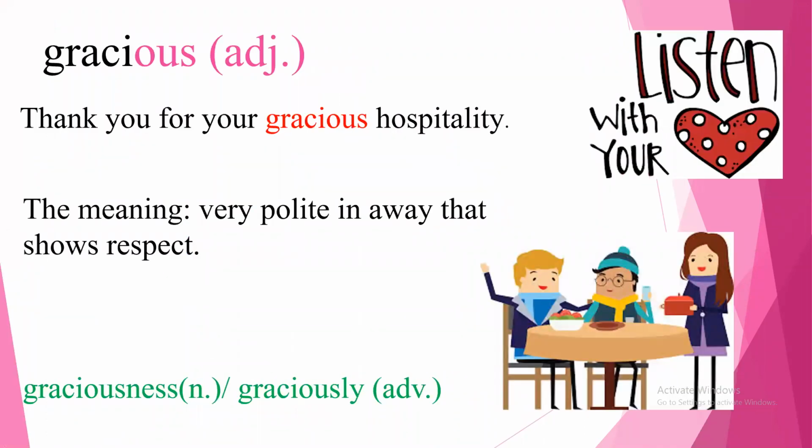Gracious. What part of speech is this word? Kindly pay attention to the suffix here, to the end of the word. It is an adjective.